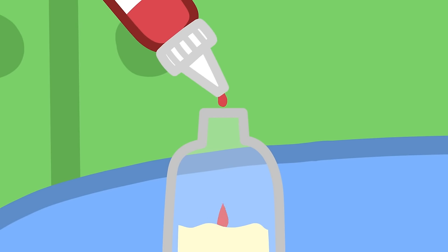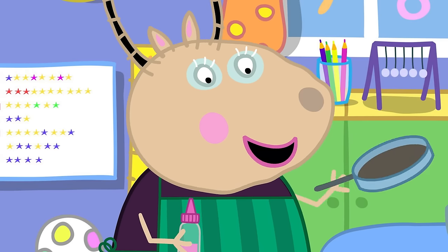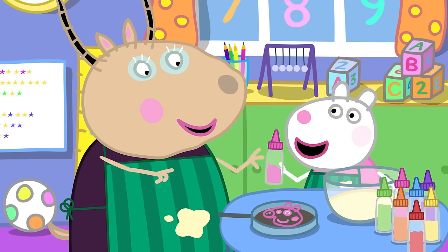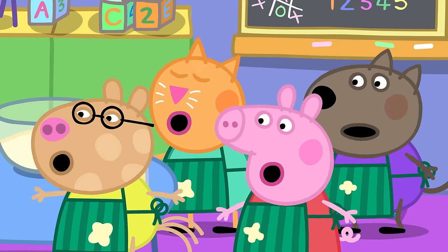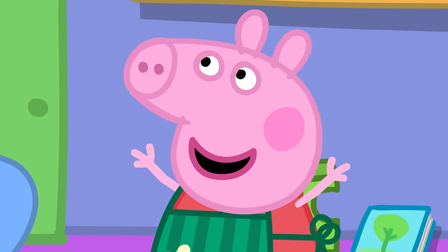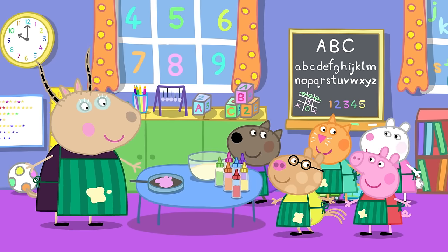Madam Gazelle adds food colouring to the pancake mix so they can make colourful pancake pictures. Now we can draw any pancake picture we like in the cold pan before we cook the pancake. Can you add some pink here, Susie? And some more over here. Wow! What is it? What are you drawing, Madam Gazelle? You'll see. Now the pan will get very hot, so you must step back for this bit, children.